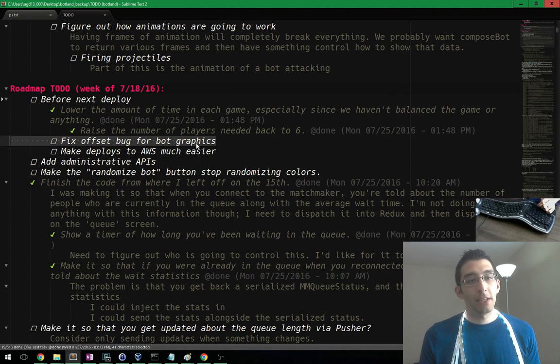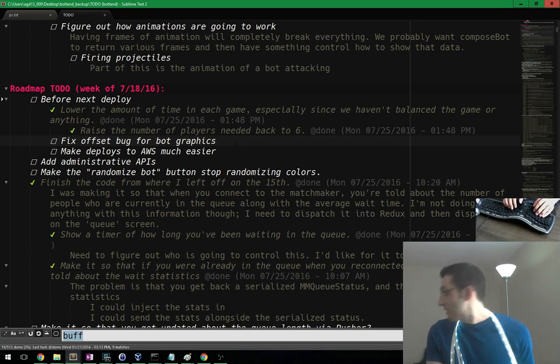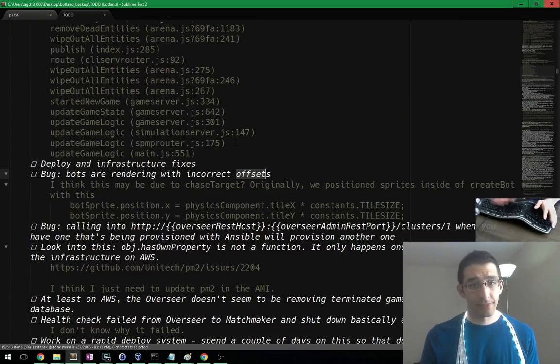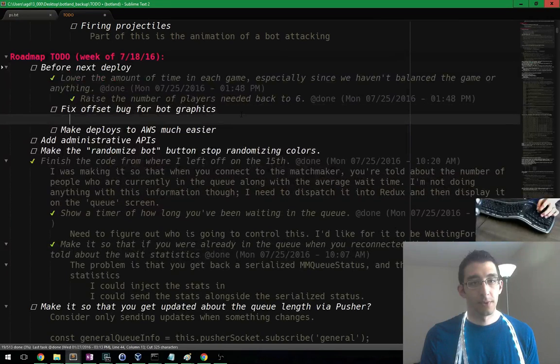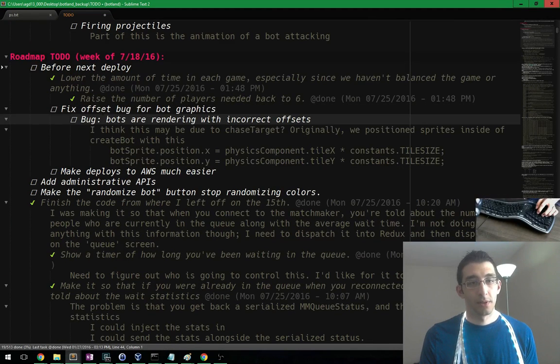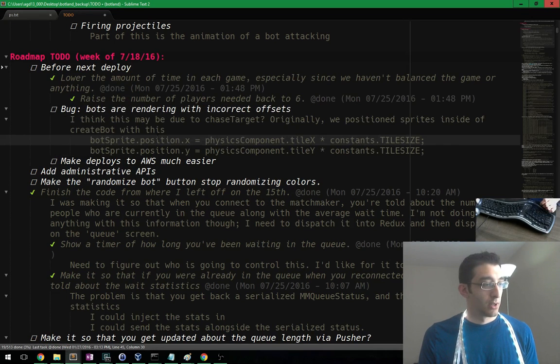So I think fixing the offset is actually going to be relatively tough. Oh, let's look into it. Excuse me. Oops. Every time I have a lot of tabs open, I just close a bunch of them without knowing what they were.